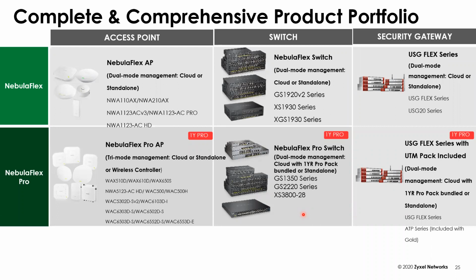And then on the security gateway side, it gets kind of weird. Any USG Flex that comes bundled with UTM services will include 1 year of Pro Pack bundled with it. On the ATP series, the Gold license that comes with it will include Nebula as well. And then on the USG Flex, going back to them, if you buy a Gold license for a USG Flex, that also includes Nebula should you want to use it, or excuse me, the Nebula Pro Pack if you want to use it.